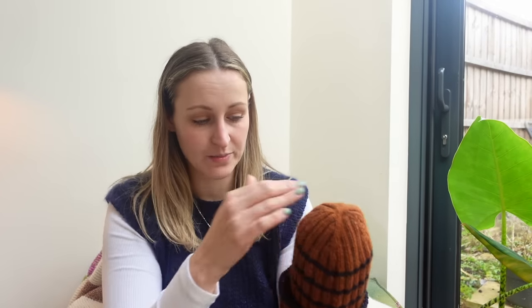And again, this is the child size and it's tight on his head, which is nice and it will be great in the winter. But again, I think it would look a bit nicer and probably be a bit more comfortable if it had that bit more ease. So I think, again, if I go up a needle size, we'll be bang on. So obviously I reverse engineered it. I did it top down so that I could just keep going and going.